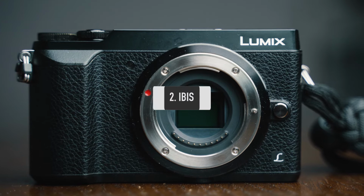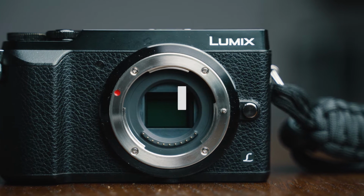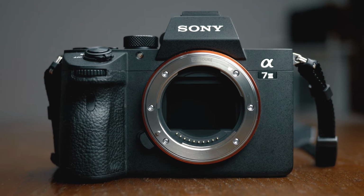Next, let's continue with factor 2, which is the in-body image stabilization, also known as IBIS. Due to the small size of the sensor, it has a lot of room to move around inside the camera body, which enables the Micro Four Thirds system to equip their cameras with incredible stabilization. Full-frame cameras, on the other hand, tried to make a small body, but still with their huge sensors, which are double the size of Micro Four Thirds sensors. Therefore, those sensors just don't have space to move around in the camera body. And they are steadily improving, but I do think that Micro Four Thirds is still and will still be for the next few years ahead of full-frame cameras when it comes to IBIS.